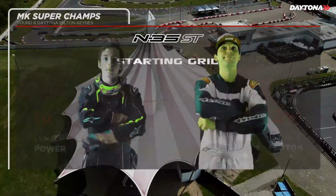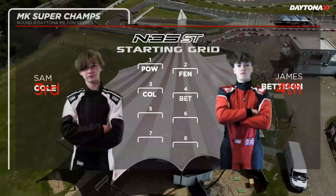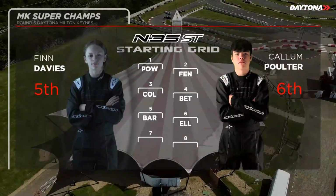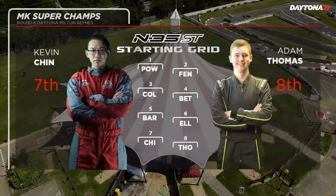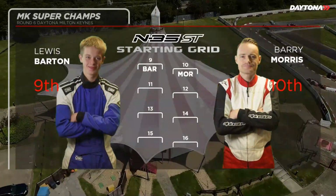In the N35 STs, we've got a pole position for Luke Power. He lines up on the front row with Charlie Fenton. Sam Cole is third on the grid, beside him is James Bedison. On the third row of the grid, Finn Davies is on the inside alongside Callum Poulter. Then Kevin Chin is P7, P8 is Adam Thomas. Lewis Barton rounds up the top 10 along with Barry Morris.